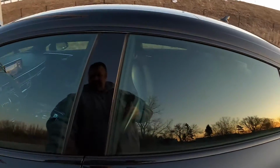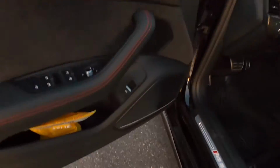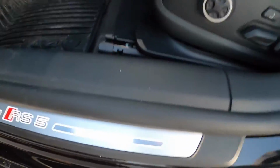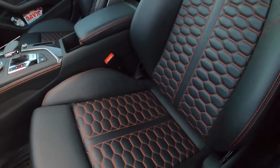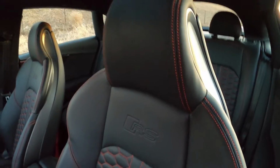We have the front driver's seat here where all the magic happens, and you can see the little Audi Sport logo on the ground, the red hash there. Of course, the RS5 badge lit up right there, and then we have these honeycomb stitch seats. And I got the red trim just because I think the gray ones just look a little blah. RS right there.